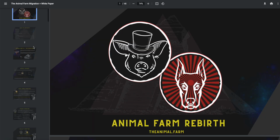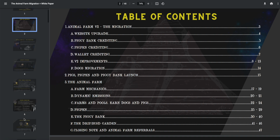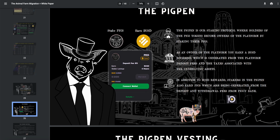So if you go to documentation, you go to the mechanics, so Pig Pen, Animal Farm. I'm going to be going to the Pig Pen, that's page 25. I want to show you guys exactly what this is going to be doing. So basically, this is ownership of the actual protocol, and you're going to be earning some rewards on buys, sells, transaction fees. Basically, you're staking your pigs into the liquidity type deal. I'm just going to call it liquidity for example.